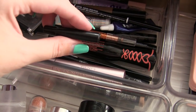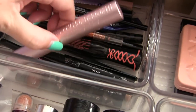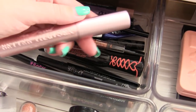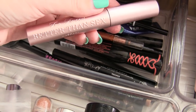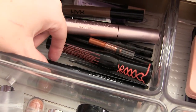I don't really use it that often, but it's kind of running out anyway, but I have plenty of brown liner. This is the Too Faced Better Than Sex mascara, just the original. I like the original better than the waterproof just because the waterproof one is too waterproof. It's hard to kind of scrub off, so I like this one better.